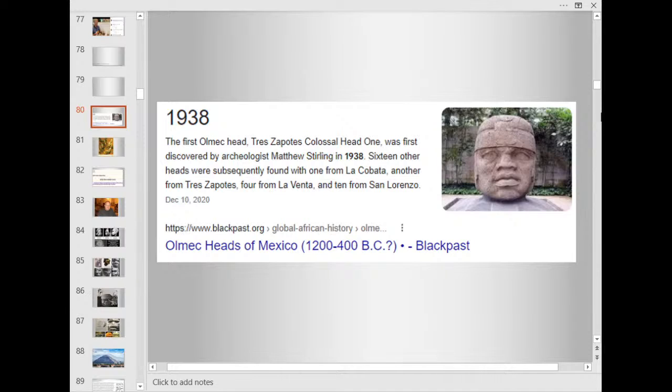Right? Keep in mind that really took place in the 1800s, where these scholars were trying to whitewash black history all over the planet, and especially here in the United States. So when they discovered these heads, the so-called scholars of today, of mainstream, they said, oh no, we have to give these things a recent date. Look at the date. They're saying 1200 to 400 BC. How would they know that? They don't know how old these things are.